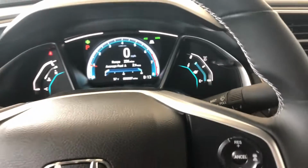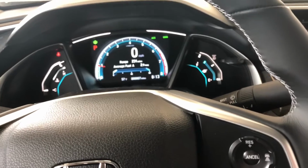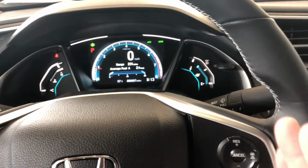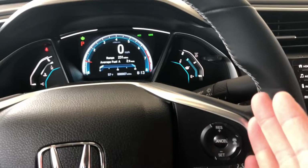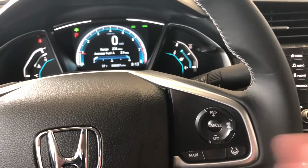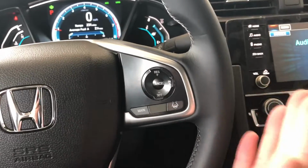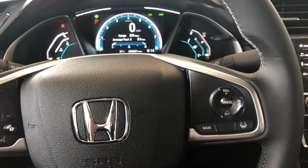So let's say I'm going 45, and the car in front of me is going 40. Once it finds that car in that distance, it's going to beep and slow me down to maintain my distance. It's going to do everything in its power to keep us at the same distance, so it slows me down and matches my speed with theirs. Once they get out of the way, it's going to resume back to whatever my cruise control was set at.